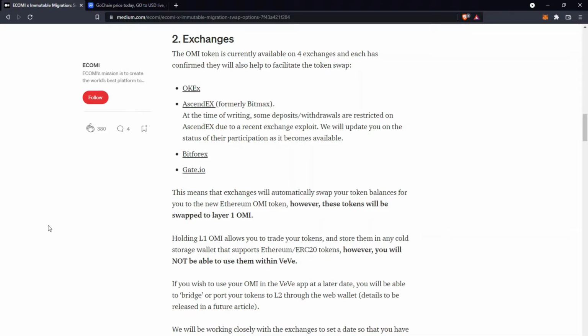The second option is exchanges. The OMI token is currently available on 4 exchanges and each has confirmed they will also help facilitate the token swap. So my tokens are currently held on Gate.io, but they can also be held on Bitforex, AscendEX and OKEX. This means that exchanges will automatically swap your token balances for you to the new Ethereum OMI token. However, these tokens will be swapped to Layer 1 OMI. Holding L1 OMI allows you to trade your tokens and store them in any cold storage wallet that supports Ethereum.